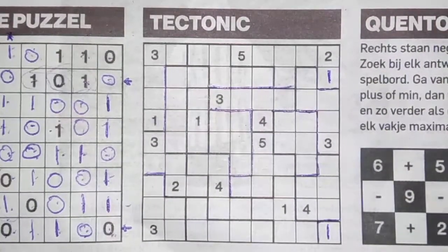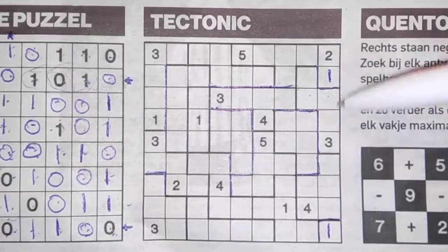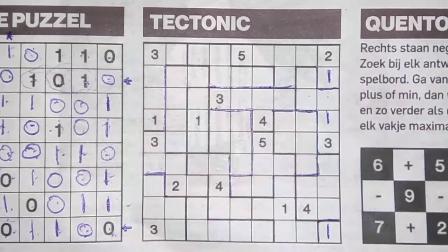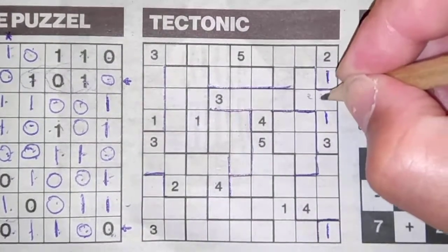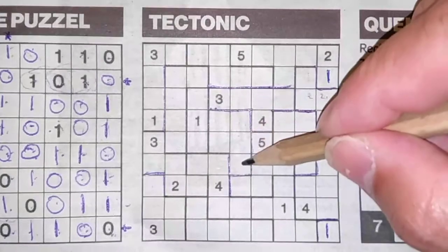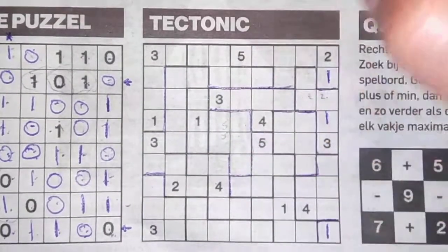All right. Let me see. We have a one here. That means these three boxes surround the one cannot be a one. One box left for the one should be there. Three boxes left. We have a two here, so this box cannot be a two. So the two could be here or could be there. We have a five here, so these three boxes surround the five cannot be a five. So the five could be here or could be there.